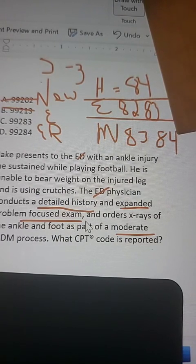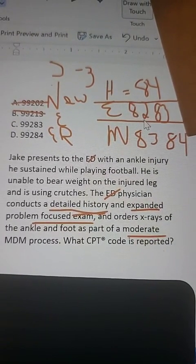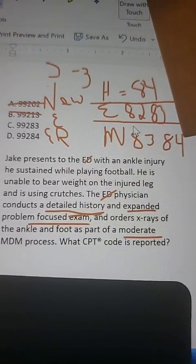And they're saying they only did 2 to 5 body parts, or organs. So we can't bill that as an 84. We have to do it as an 83 or an 82.